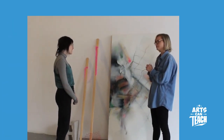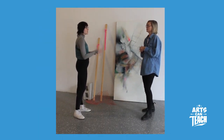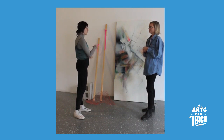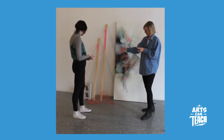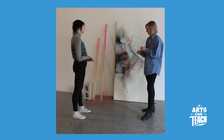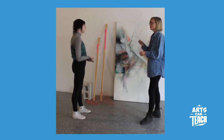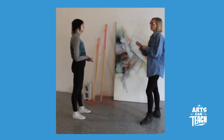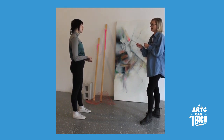Yeah, you can definitely see some references to architecture and the way that you create work and then incorporate found objects interacting with the painting. Yeah, so that's really important for me, to have the objects that I enjoy painting have more of a sculptural element that is an extension of my piece. So to me, painting and sculpture can go together. Amazing.